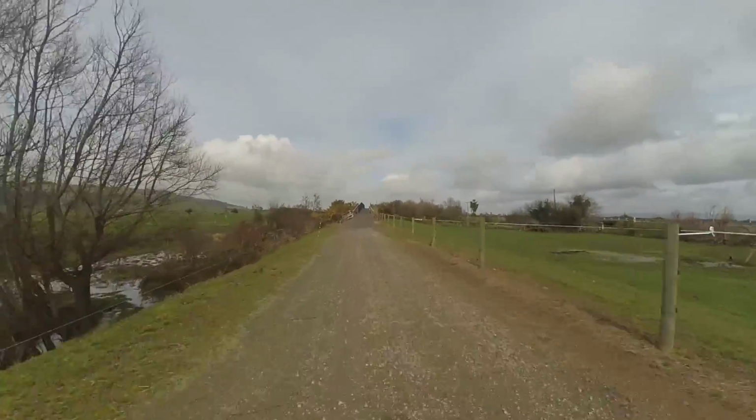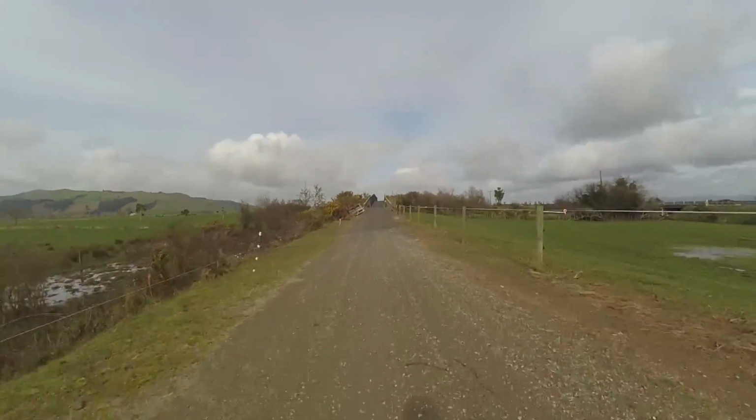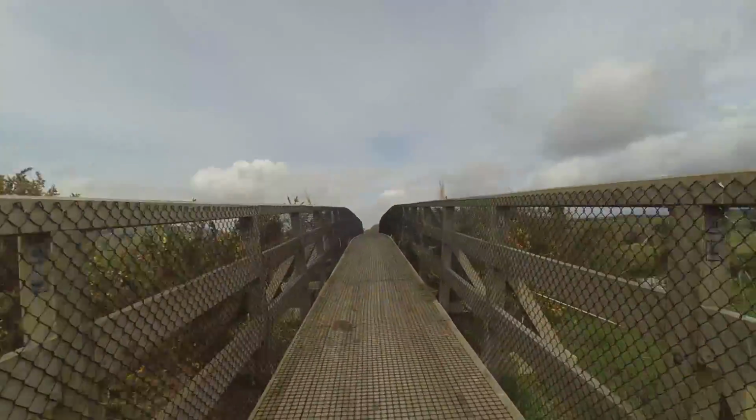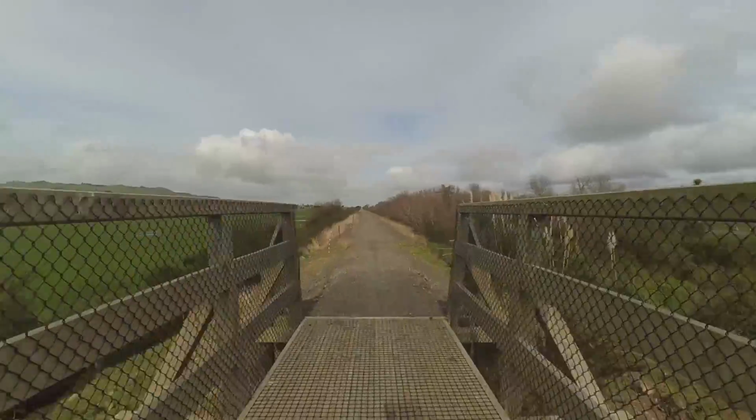Along this stretch, the scenery is mostly to our left. The Kaimai Range is over there. Out to our right is a lot of flat land. And here's another one of these nice bridges.